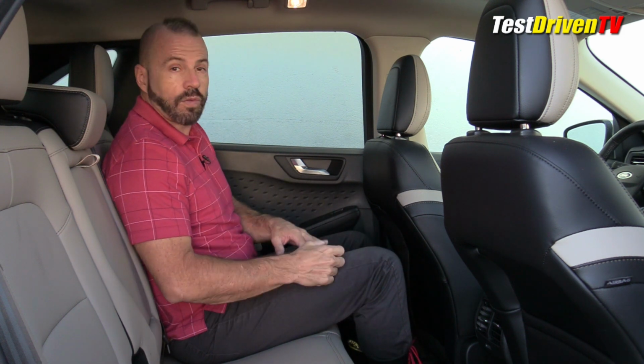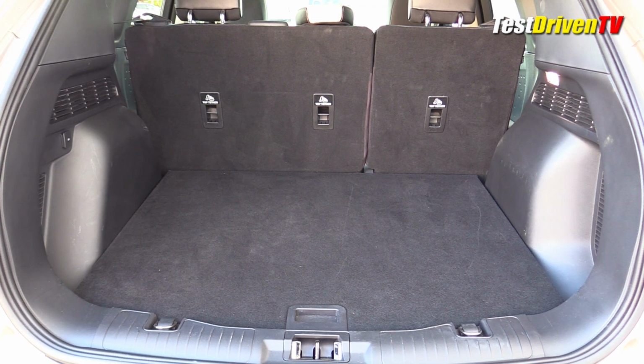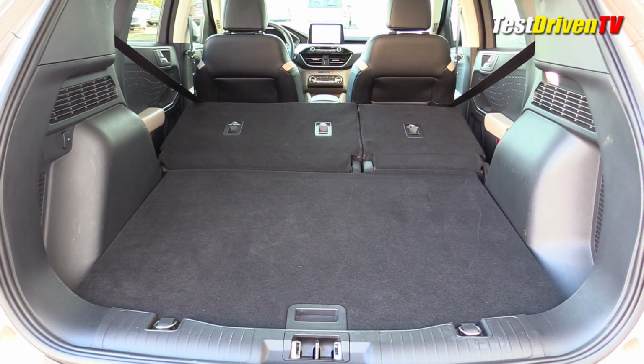I will say that they did make sure there's enough amenities back here. We do have vents for the air conditioning, very important here in Arizona, and there is a 12-volt outlet down at the bottom, but no USB ports back here. The seat does fold down in a 60-40 split, as you'd expect. There is a fold-down armrest with cup holders. Again, expected in this class.